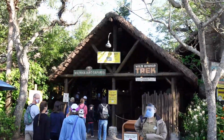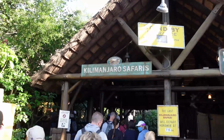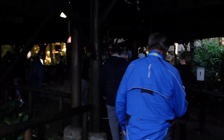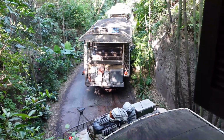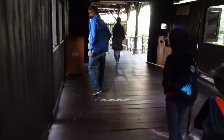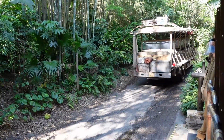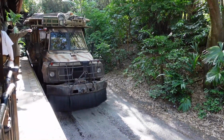Here we go. It does say 30 minutes. We've been in line maybe 2 minutes so far, even though it wraps all the way around the building. But let's go. Make sure you note the last ride of the day is at 7:15. They are very squeaky vehicles.